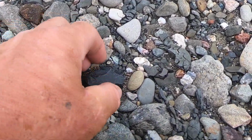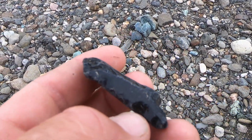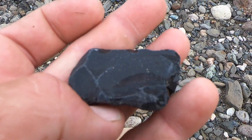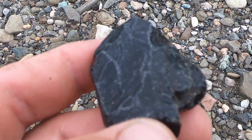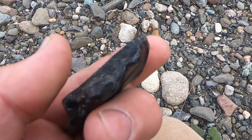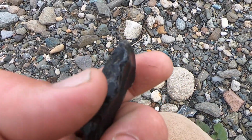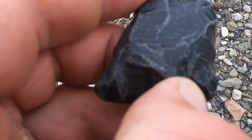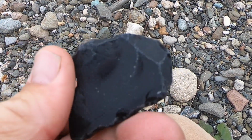Here is our first basically whole tool. Looks like this might be the whole thing. It's definitely not randomly worked. There are a lot of retouches and secondaries on this. I have a feeling that this was just more of a random tool, a spall that came off of a bigger boulder, and then they sharpened down that edge, and the rest of it was refined just to that.